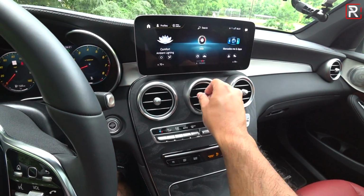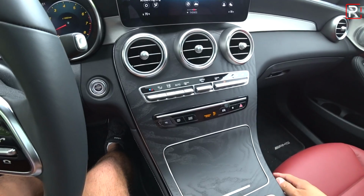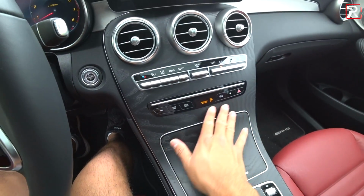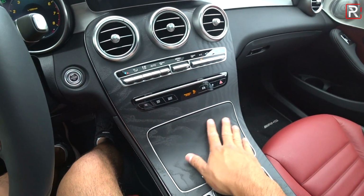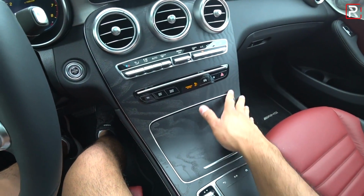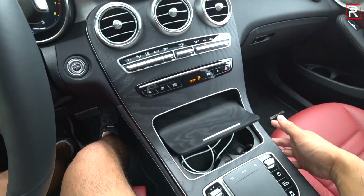These vents you can see here are also very high quality feeling. They're made of real metal trim. Nice toggles over here with a lot of shortcut buttons over here. I love this wood trim. It actually feels like wood. It actually feels like it'll give me splinters if I keep doing this, but it's a very high quality look. This still looks very fancy even after 5 years on the market.